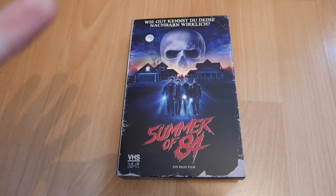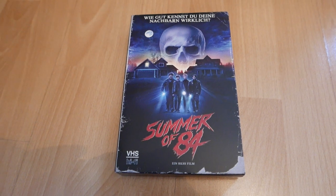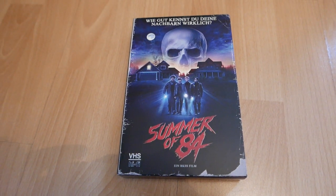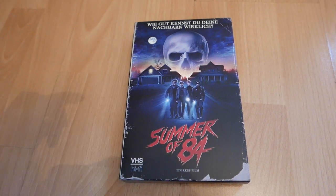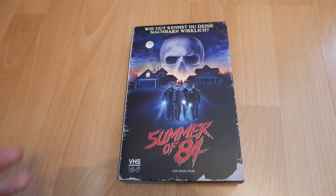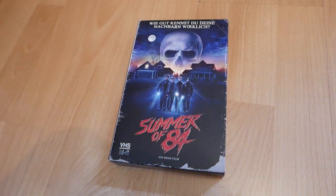I do like these 80s inspired nostalgia trips. And it's from the makers of Turbo Kid as well, who really tapped into that 80s vein. Really put on a good show with that film. This one is a bit different, something a bit more restrained, but intriguing nonetheless. So I'm looking forward to checking this one out.